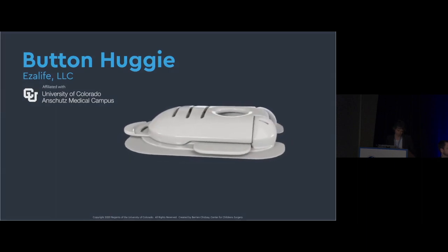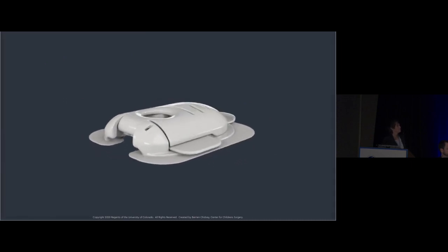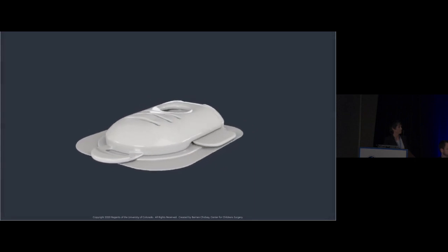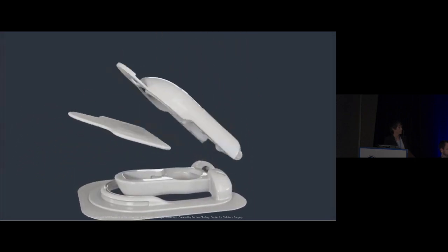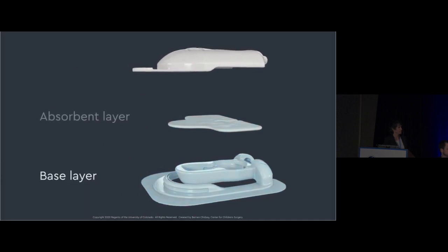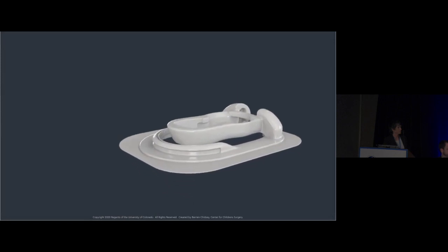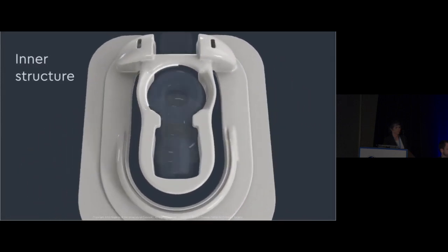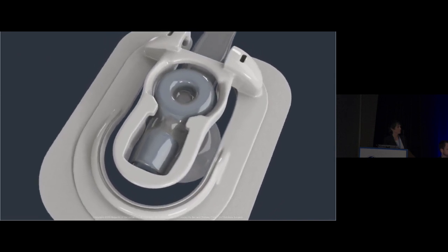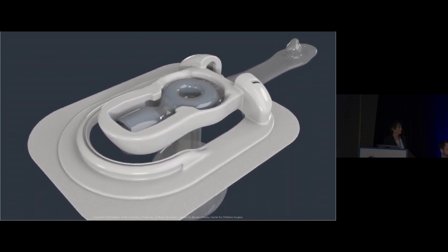The Button Huggy is a precision-engineered medical device that is designed to simplify care for your child's gastrostomy button and reduce gastrostomy-related complications. It is composed of 3 layers: a disposable base layer, an absorbent layer, and a reusable lid. The base layer's inner structure is designed to hug the gastrostomy button, minimize movement, and stabilize the button when inserting or removing the extension tubing.